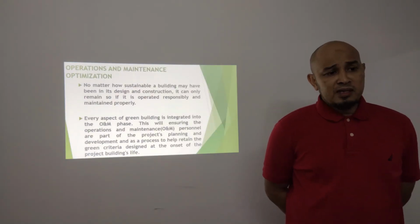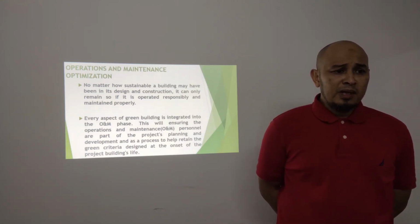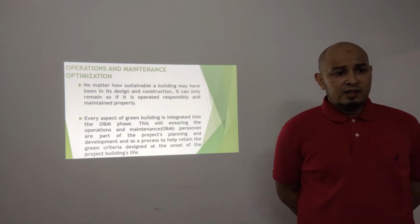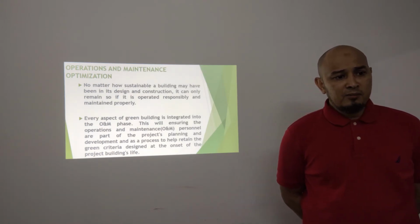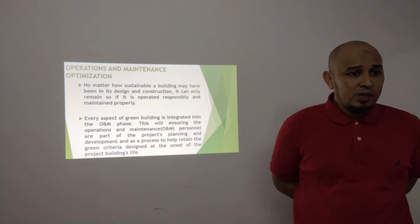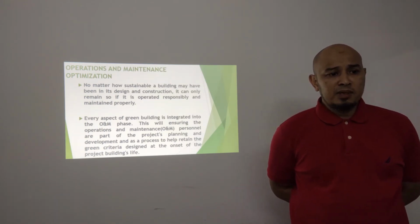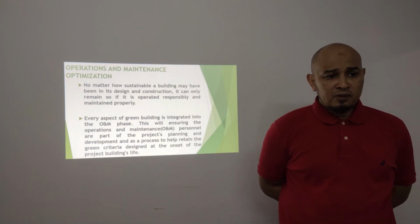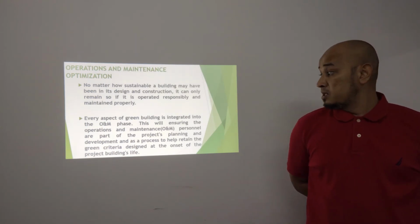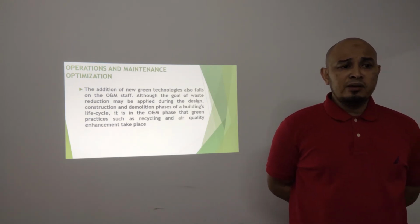Operation and maintenance optimization. No matter how sustainable a building may have been in its design and construction, it can only remain so if it is operated responsibly and maintained properly. Every aspect of green building is integrated into the O&M phase. This ensures the operation and maintenance personnel are part of the project planning and development process to help retain the green design criteria at the onset of the project and through the building's life. Okay, next.